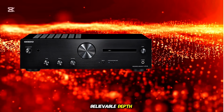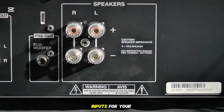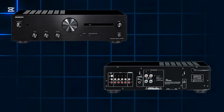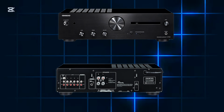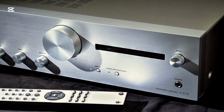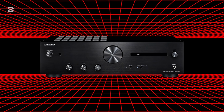It's the kind of amp that makes budget speakers step up, tightening timing and opening the stage so imaging snaps center with believable depth. What you get is the essentials done right: multiple line-level inputs for your streamer, CD player, or TV, a responsive volume control with fine adjustment at low levels, tone bypass direct for purist listening, and gentle bass treble trims when your room or recordings need help.